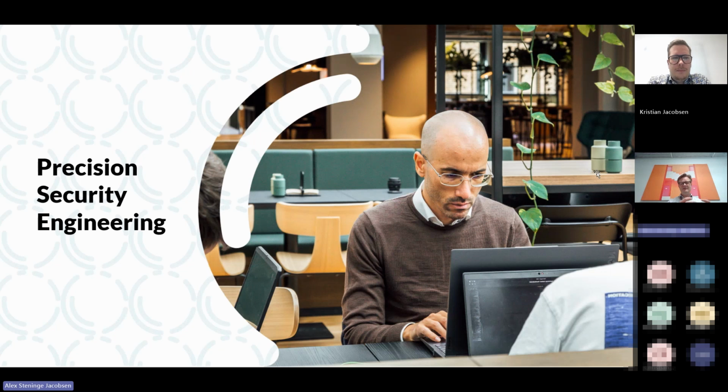The idea is having a security operations center that you want to improve on an ongoing basis, like continuous service improvement. That engineering idea is where we are, and that's what we call ourselves, security engineering. We do precision because we think we're able to home in on the actual issues that people are witnessing. So that leads us on to the next thing.